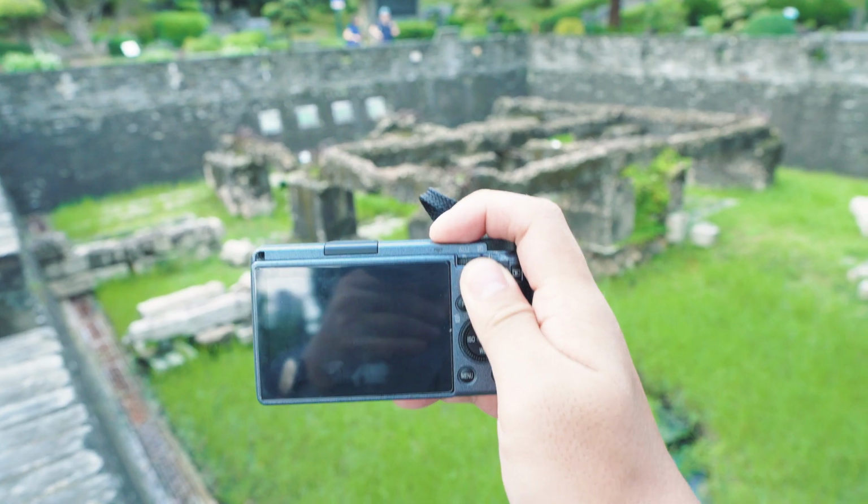So this is a bit awkward. The Ricoh already ran out of battery and I'm also tired. But the beautiful light already disappeared anyway, so I think I'm going to call it a day.